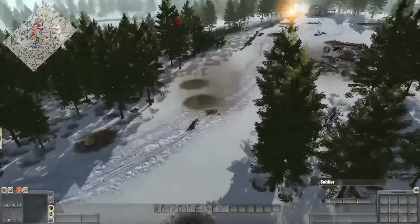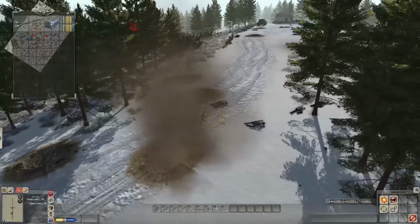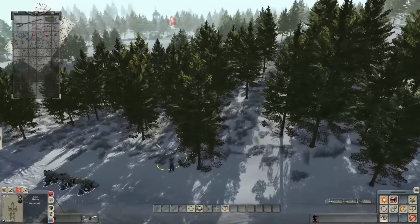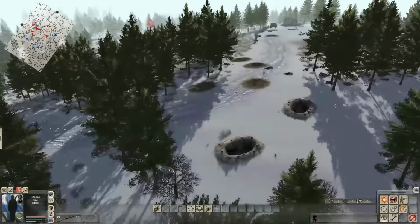Is that thing working? It looks like it's working, but is it? Oh, that's out of ammo. No, no, no, it's not. What? Let me bring in a rifleman, see if we can do something about this.